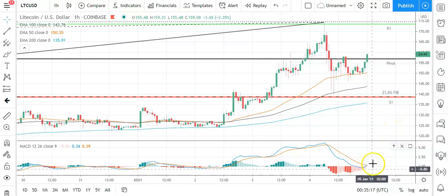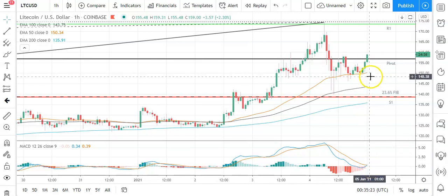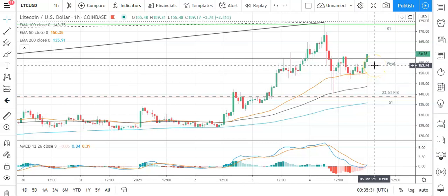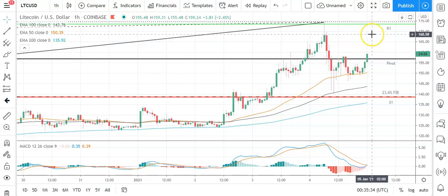Looking at the MACD, we're also seeing a possible bullish cross at the start of the day, supporting the early upside. On the EMA, we're also seeing the 50 move away marginally from the 100 and the 200, also signaling a bullish morning. So key through the early part of the day, avoid a fallback through the pivot, break back through to 170s to bring resistance levels into play.